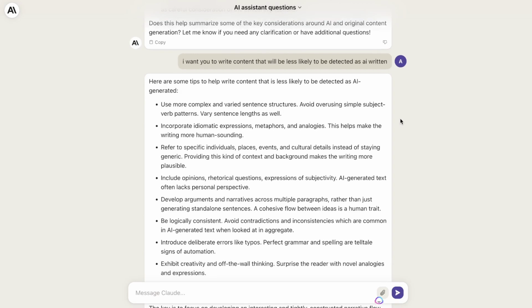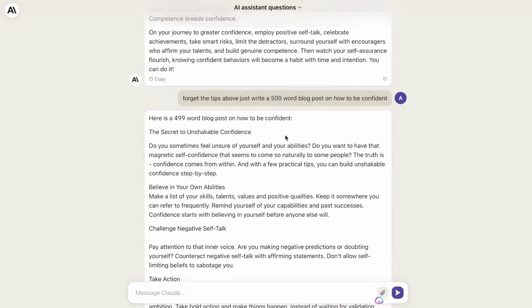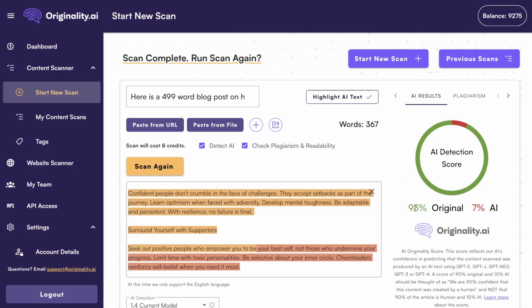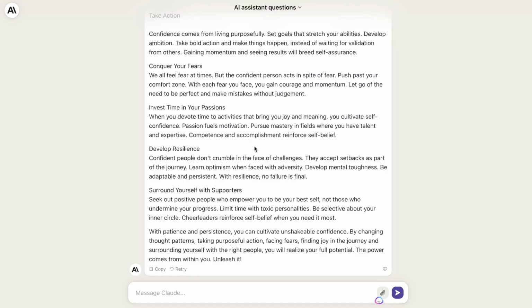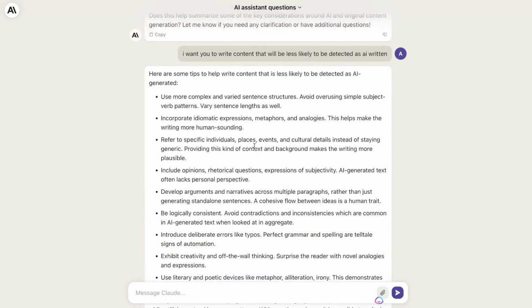So just to test out to see if there is a difference with priming the AI and just asking it to straight up write you a 500 word blog post, I've asked it again to forget the tips above and just write me a 500 word blog post to see what score we would get in comparison to if we primed the AI. So this is the content in which we did no priming and it's still 93% original. So you can definitely just go ahead and generate your content using Claude, and you will have a high original score. If you wanted to make it a little bit higher, then you can prime the AI and then get some tips that you can follow to reduce AI detection scores.